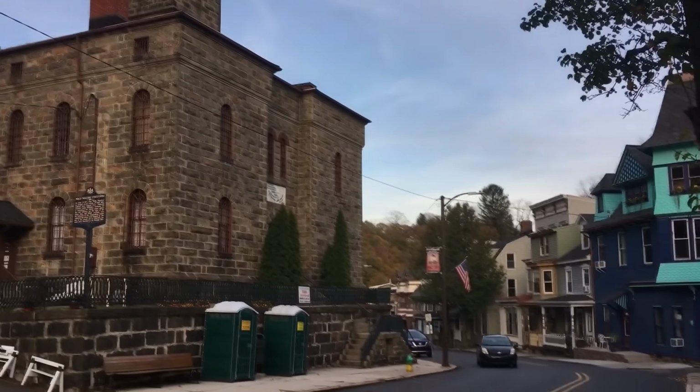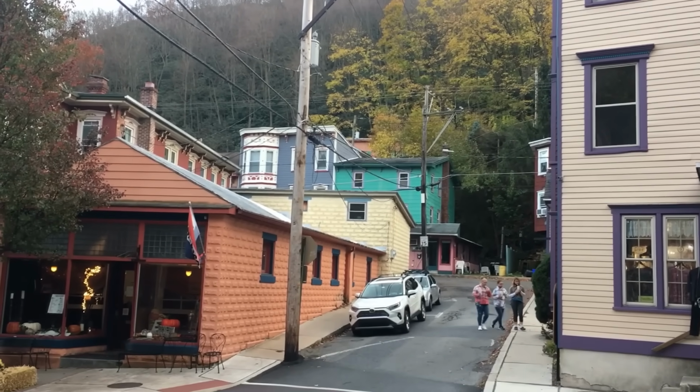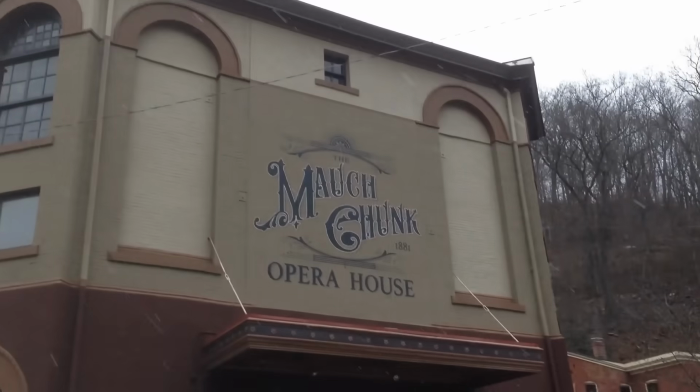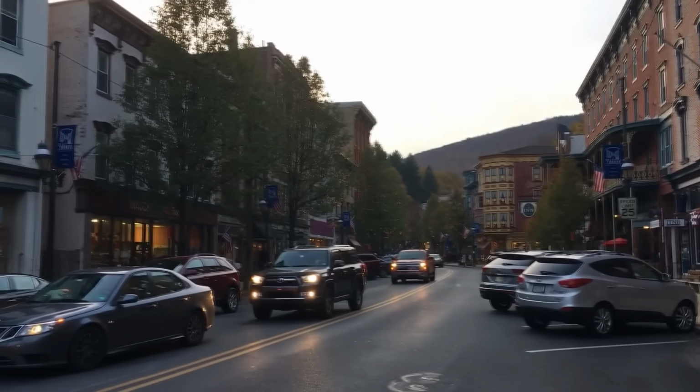It's very remote, yet very close to both the Easton, Bethlehem, Allentown region and the Scranton region, so it's not far for most people in the major metros of New York and Philadelphia. So find a time to come visit Jim Thorpe, even if it's just a day trip, and maybe someday I'll see you there.